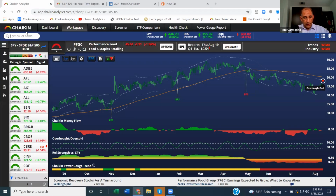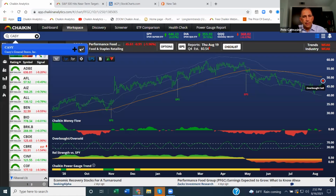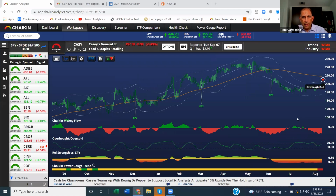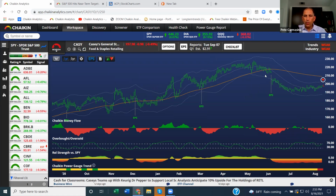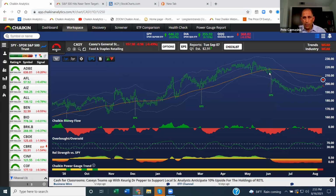So if you go and we look here, CASY, same kind of a setup that we're probably going to see like we see here in Performance Food Group as well. And again, weak stock and a weak industry and overbought sell, meaning that it has moved higher, got into this $200 range. It looks to be some resistance, negative money flow. But look when everything started to change. It's on that gap I pointed out, when that relative strength started to change. It's most likely a continuation. Relative strength on our system and most systems is really a precursor to the direction that it's pointing in, right?